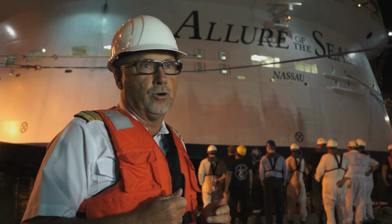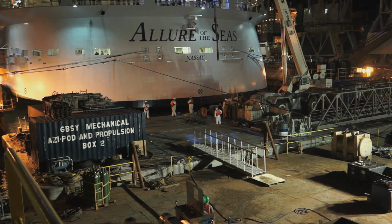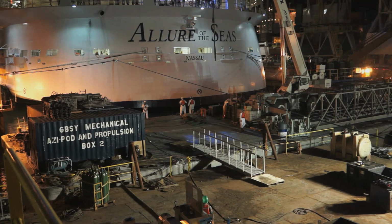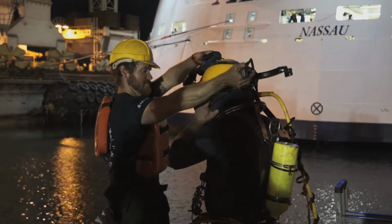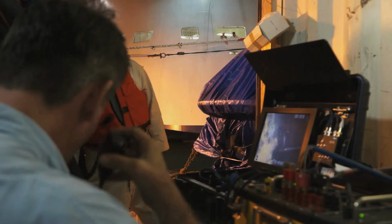Well, I've been a captain for Royal Caribbean for 20 years. I've never ever experienced anything like this. A lot of planning has come into place, and we're very happy that we are here right now and that we successfully managed to pack this huge ship into this tiny little dock.